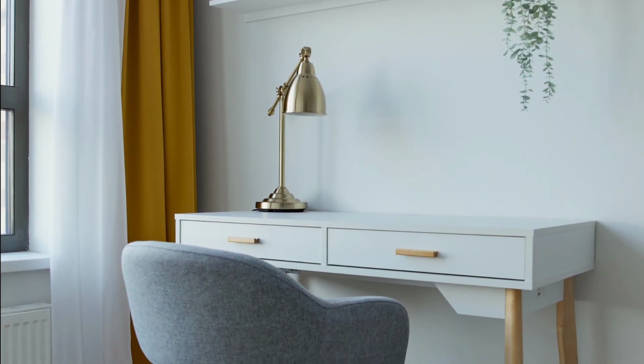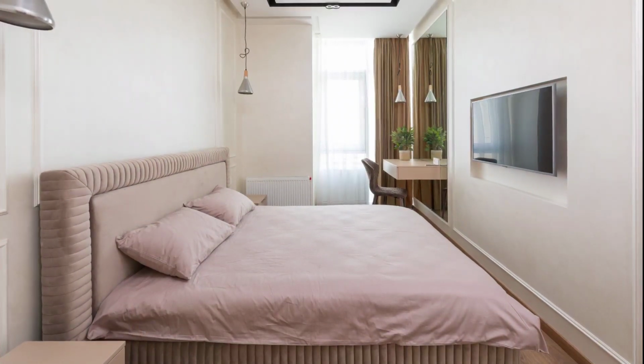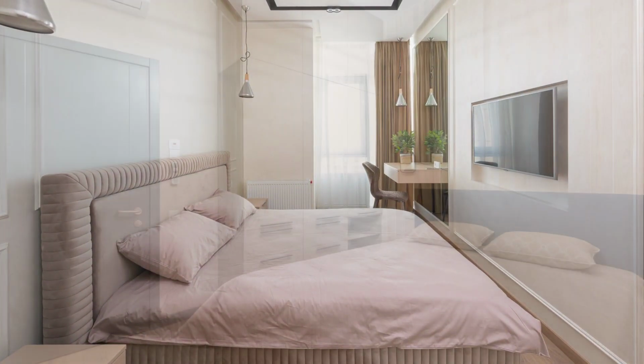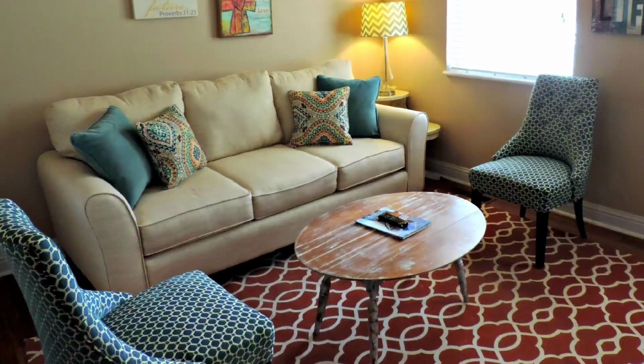It's important to choose the furniture that fits the scale of the room. Here we are dealing with small rooms. In such cases, one large piece feels more spacious than several smaller pieces.